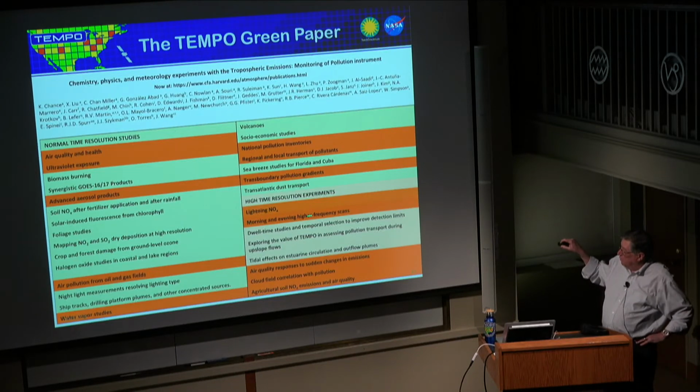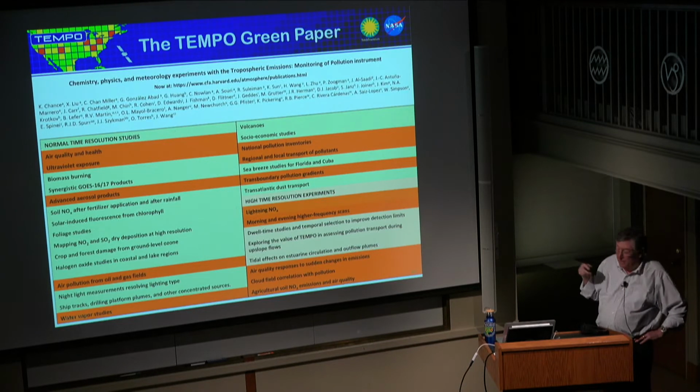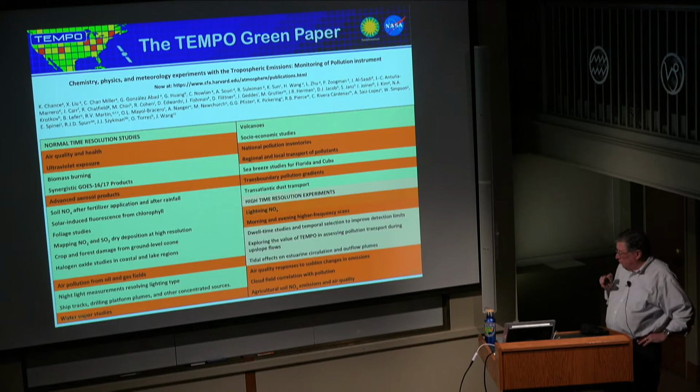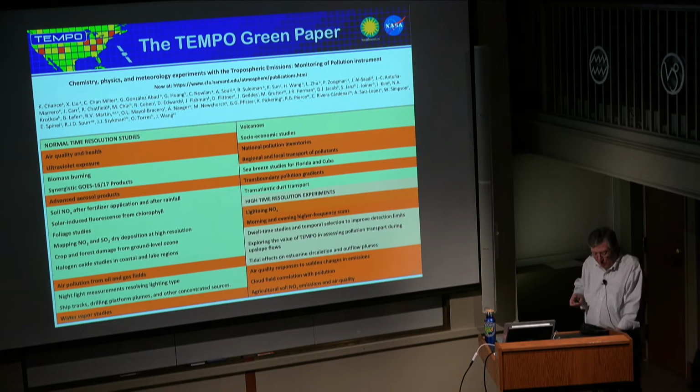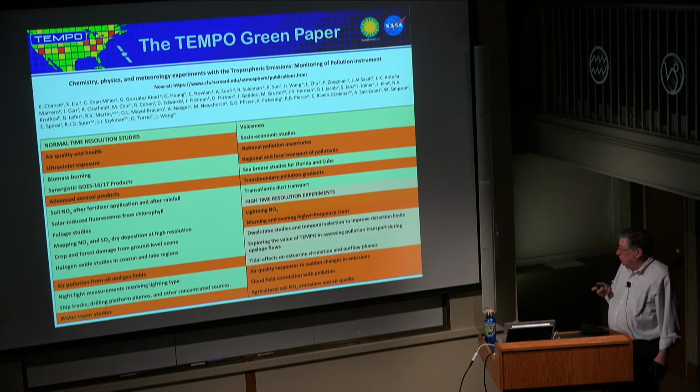And if we think about, say, rush hour, we want to see what's happening when cities wake up and go to sleep. Air quality responses to sudden changes in emissions, well, that could be a fire. And there's a lot we don't know about whether it's more polluted under a cloud or when there's no cloud. And that's something we could have a look at.